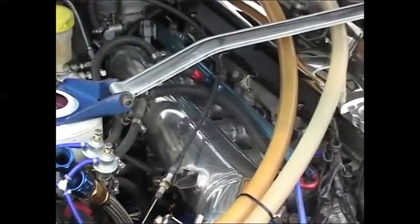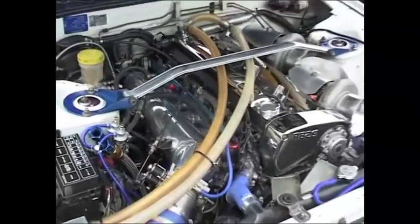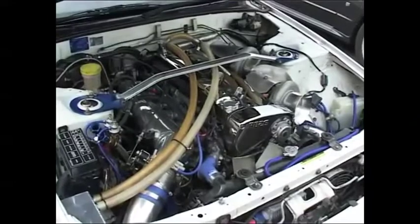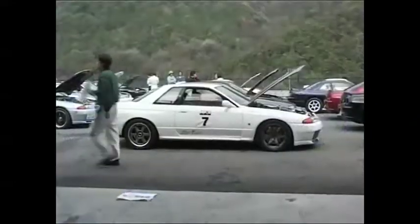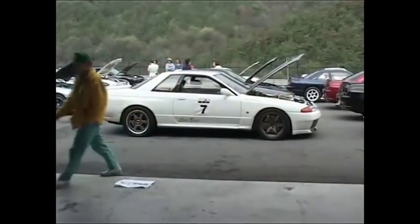The quickest of the 9-second GTRs was this white R32. Yet another car with twin HKS 3240 turbos. It doesn't look too unusual, but watch it launch.